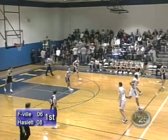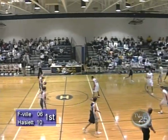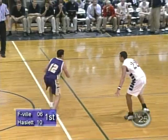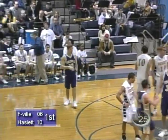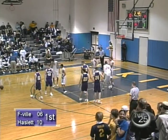Bird looked determined there. He wanted to take a shot, you know. He needed to. That makes the score Haslett 10. Turner called for the ball, but Dana said, no way, I'm taking the shot. Fowlerville 6. Fowler drive here. We're going to have a foul here. Looks like on number 14, excuse me, Dan Bird with the foul. It is his first foul.